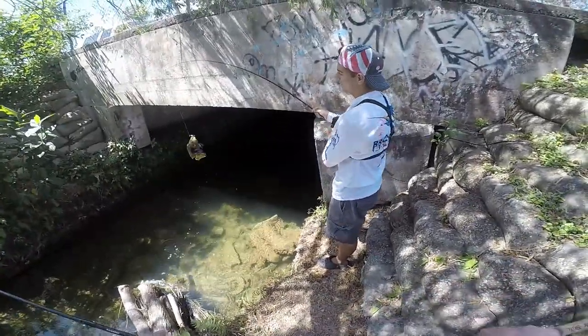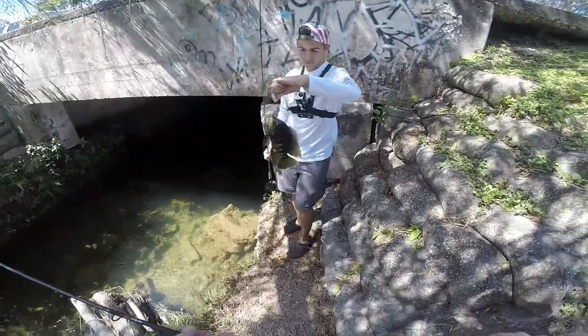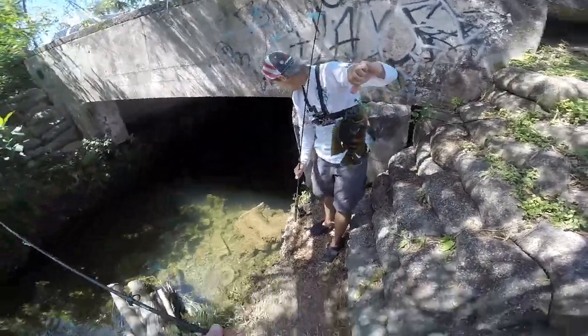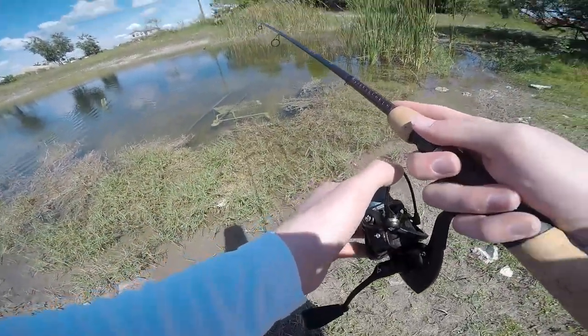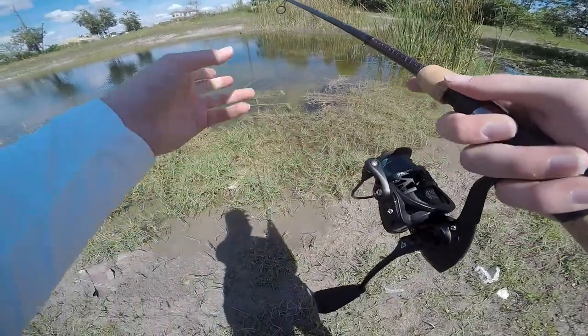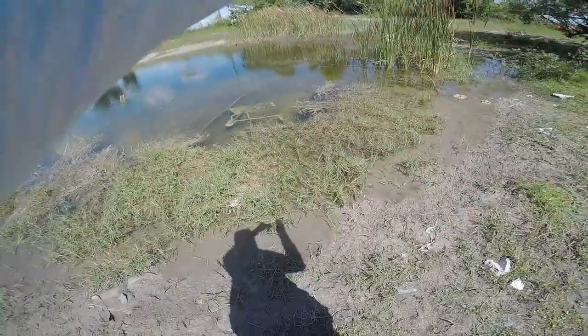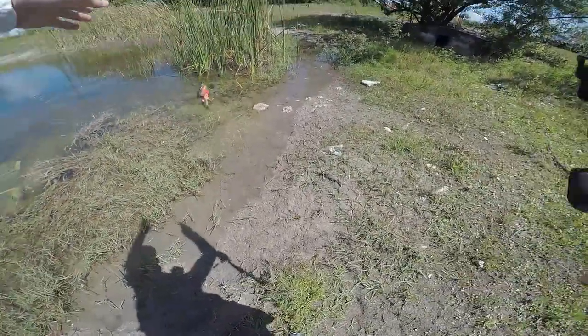That's a, oh yeah, that's a tilapia. Oh boy. I've never seen one with a red spot. It's pretty crazy. Nice. Got something. Yeah. Nice.